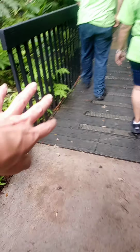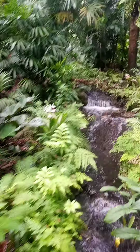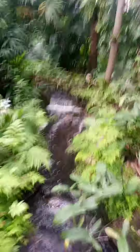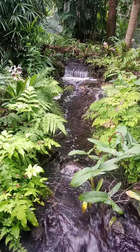Here is a little bridge here, so you can walk by. How beautiful it looks. I'll take a picture, it'll last longer. There you go, that's beautiful.